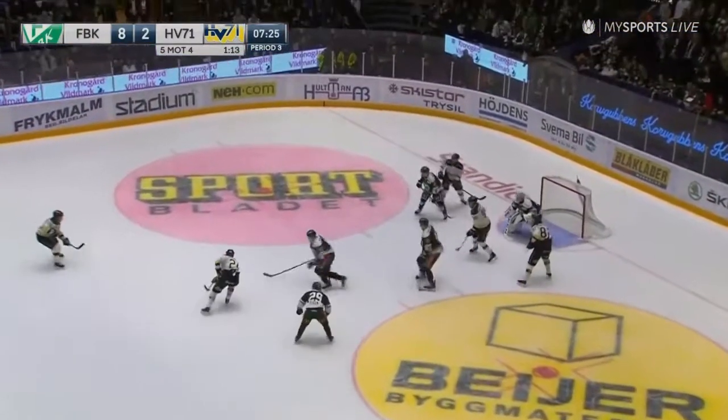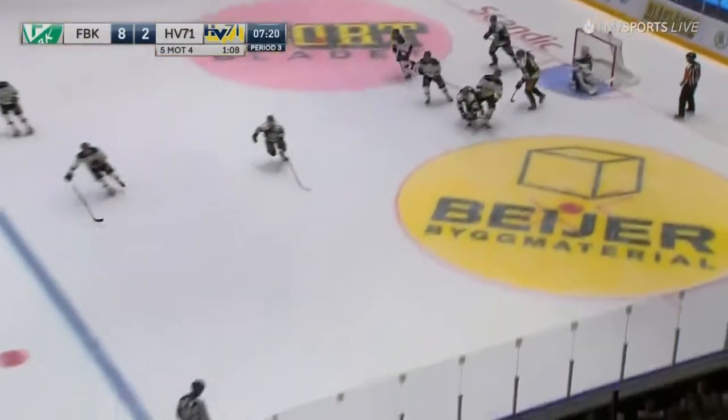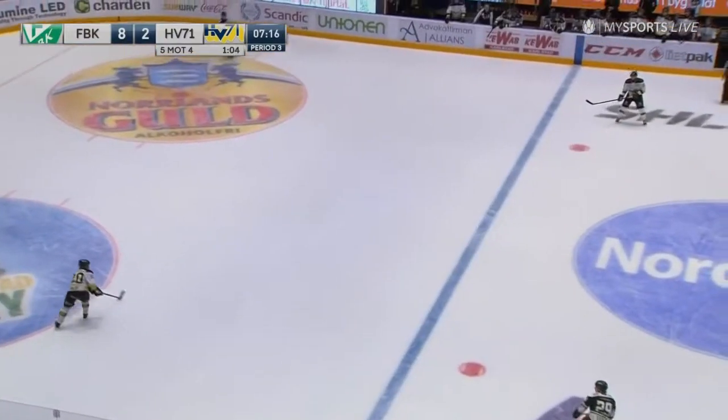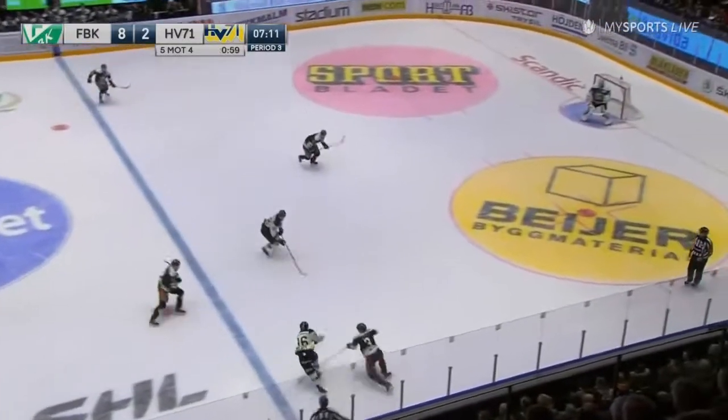Elliott walking to the high slot. Back to Pilot. Pilot looking for the one-time attempt. Shot right on. Big rebound out front. Kept out by the left pad of Haugen. 60 seconds left on the man advantage.